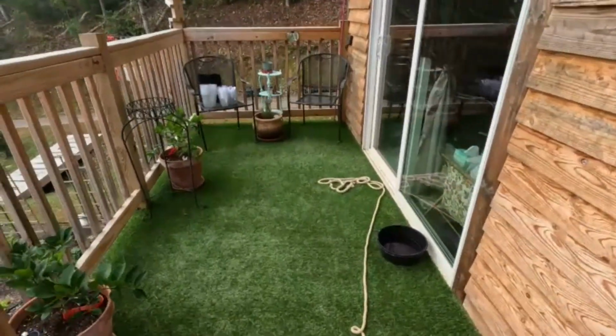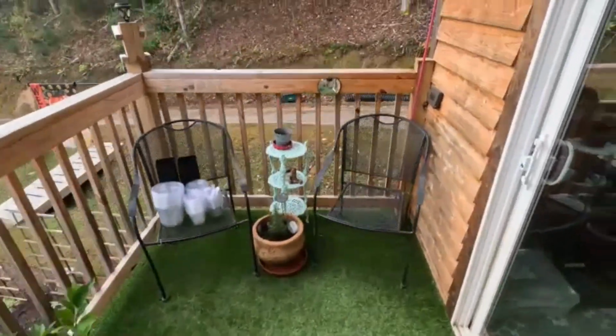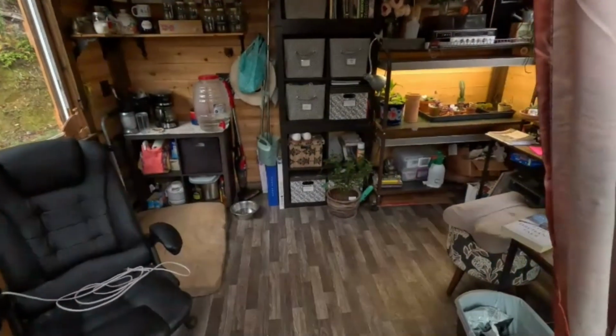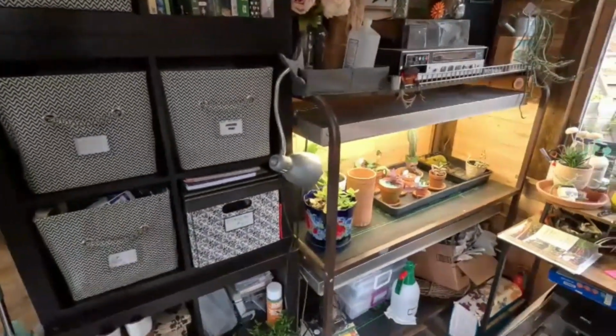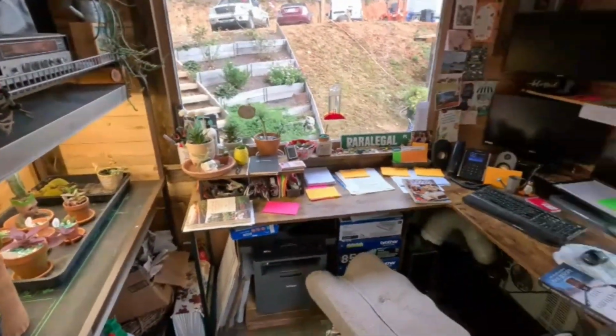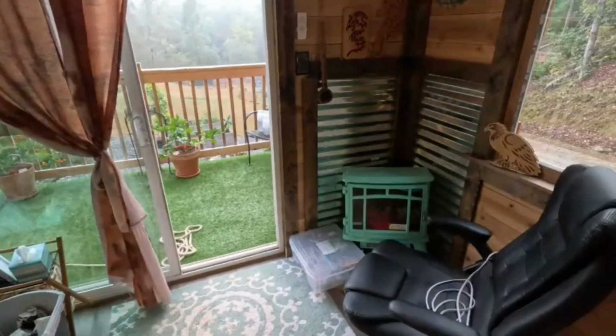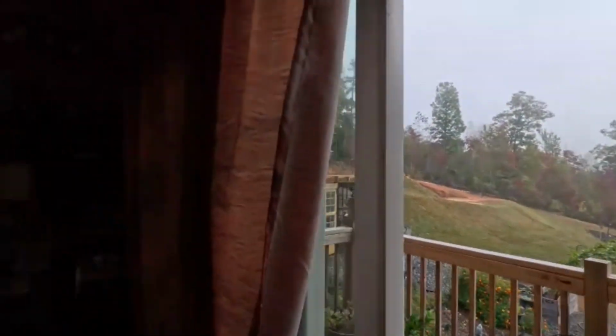This is Shannon's office. She's using this as an office. She added some outdoor carpet, and she's got all her cacti and everything else going on in here. She's got the heater going right now. This also has power on it.